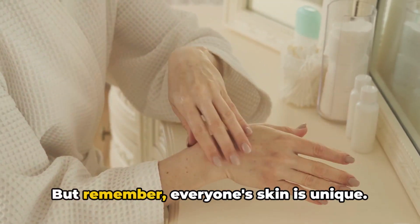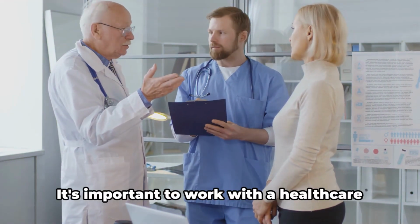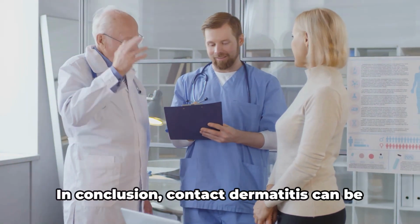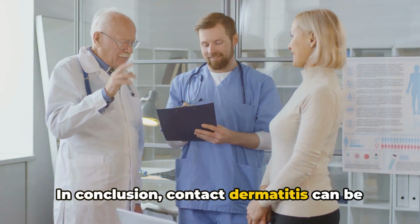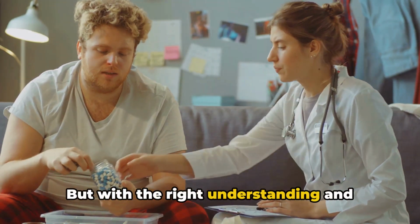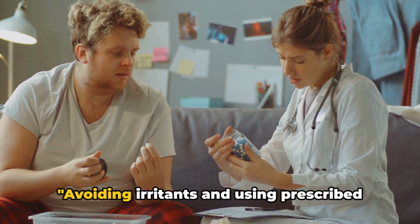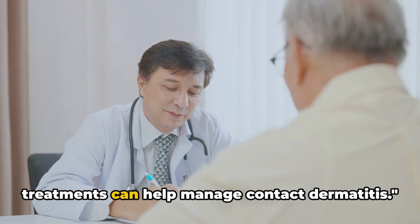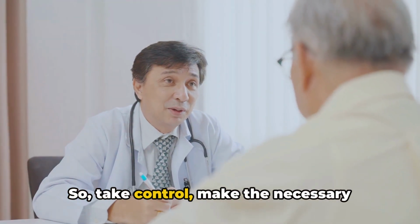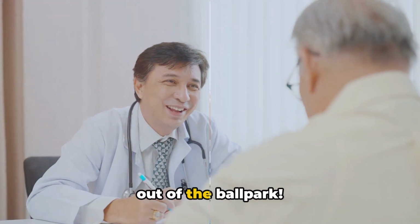But remember, everyone's skin is unique. What works for one person may not work for another. It's important to work with a healthcare provider to create a treatment plan tailored to your needs. In conclusion, contact dermatitis can be a real pain in the, well, you know where. But with the right understanding and treatment, it doesn't have to be a constant battle. Avoiding irritants and using prescribed treatments can help manage contact dermatitis. So, take control, make the necessary changes, and let's kick contact dermatitis out of the ballpark.